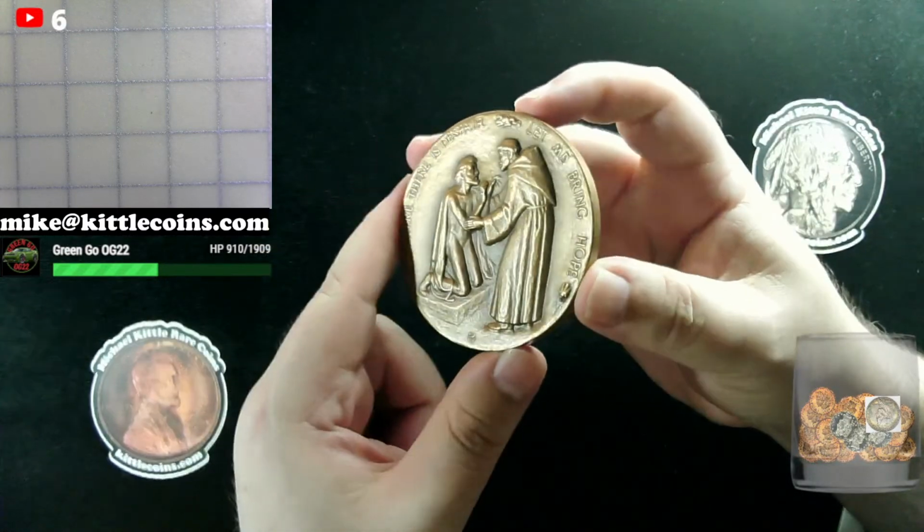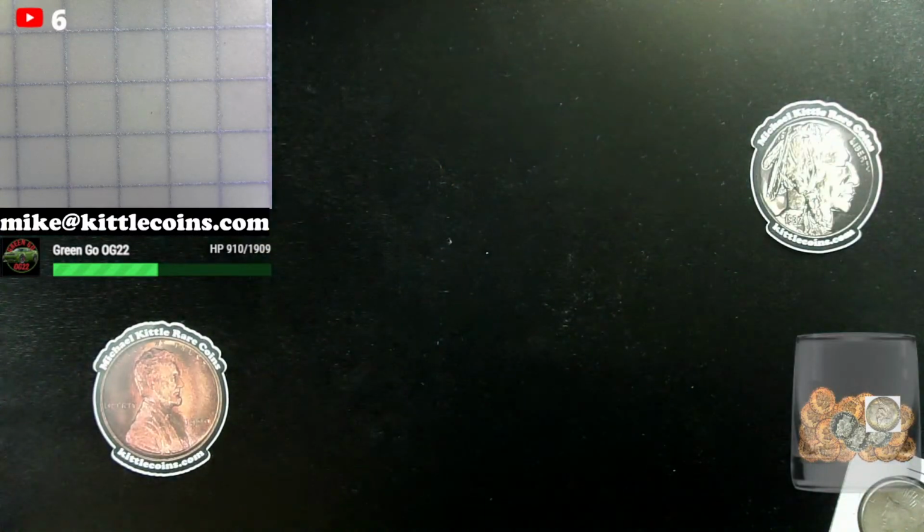Are you going to try to obtain the whole set? Probably not. A whole set of these with the boxes and paperwork and everything, you're looking at probably spending at least $10,000 to acquire, and there's a lot of cool ones. I don't know what I'm going to do with these. I just got these as part of a collection, and I don't even know what I'm going to do with them yet.